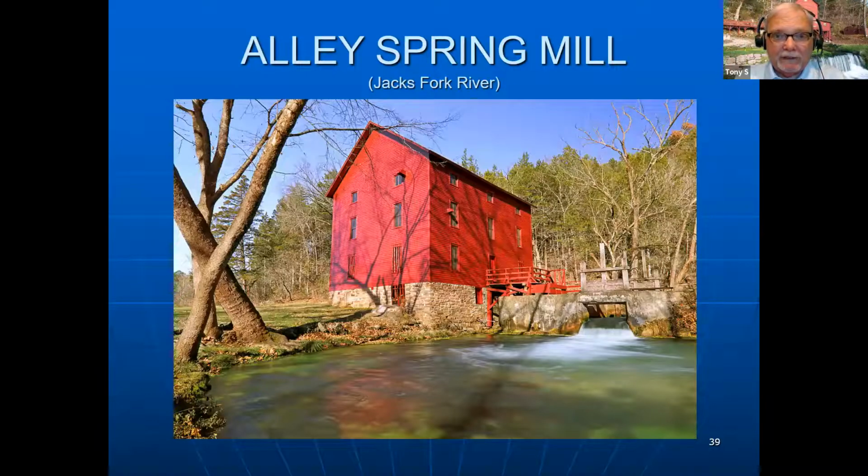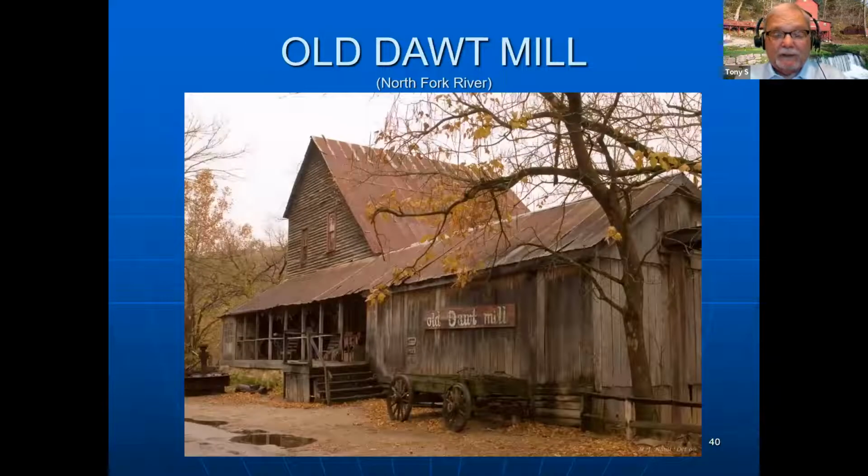This is Alley Spring, located on the Jacks Fork River. It's been preserved and restored by the National Park Service. This is the old Dawt Mill. It's not as well preserved, but it gives you an idea of what the mills would have looked like in their pristine condition when they were first built.